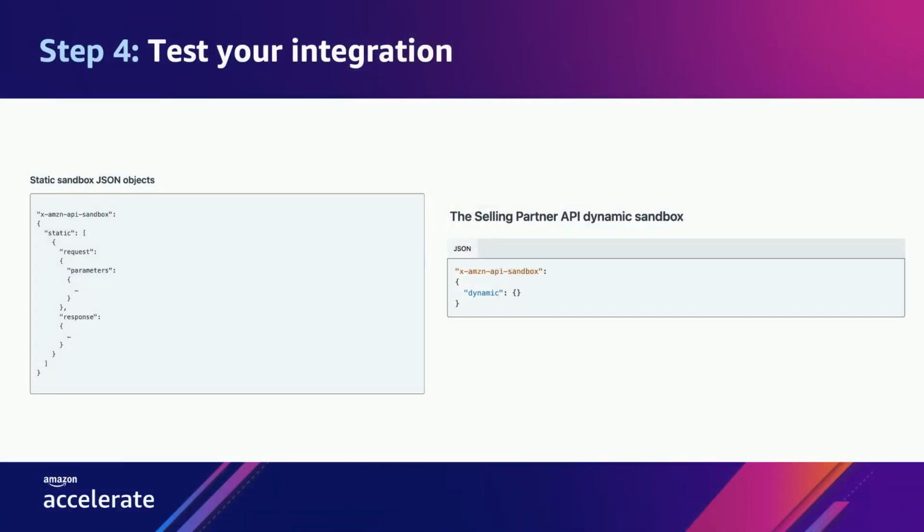Now, before going live, test your integration. We provide 2 SP API mechanisms to do so. We refer to them as SP API sandbox environments to simulate various scenarios and ensure that your integration is functioning as expected. We recommend that you test different API endpoints and verify the accuracy of your responses.